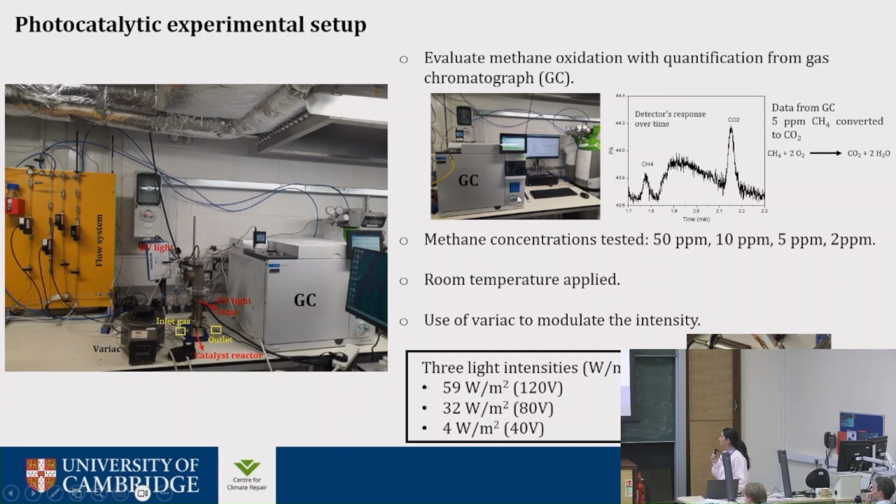So the key equipment, apart from our photoreactor, is our gas chromatograph. And this is the outcome, the detector's response over time. Let's say the GC, the gas chromatograph, gives us data of how much methane has been converted to carbon dioxide by measuring the area of the peaks that we get from methane and carbon dioxide. So we tested 4 different methane concentrations at 50 ppm, 10 ppm, 5 ppm, and 2 ppm, which is the level of concentration of methane in the atmosphere, and also at 3 different light intensities, at 59, 32, and 4 watt per meter square.